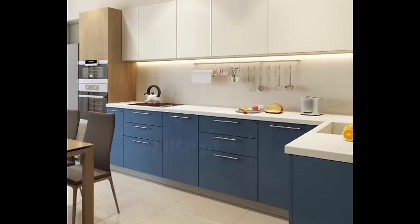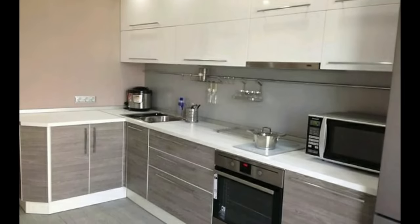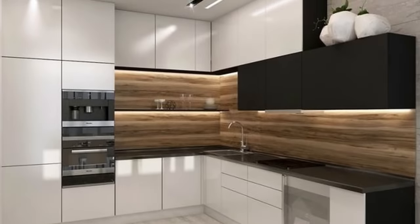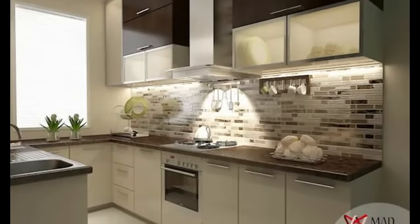Third hack is how to make use of the space around your fridge. If you have a sliver of space between the fridge and the wall in your small kitchen, consider making a hidden DIY rolling pantry. It's perfect for storing canned foods and other non-perishable kitchen essentials.